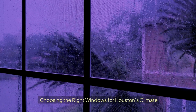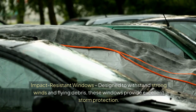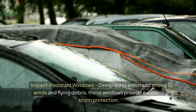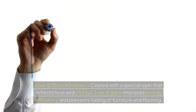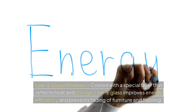Choosing the right windows for Houston's climate. To maximize durability and performance in Houston's weather conditions, consider the following window options. Impact-resistant windows. Designed to withstand strong winds and flying debris, these windows provide excellent storm protection. Low-E glass windows. Coated with a special layer that reflects heat and UV rays, low-E glass improves energy efficiency and prevents fading of furniture and flooring.